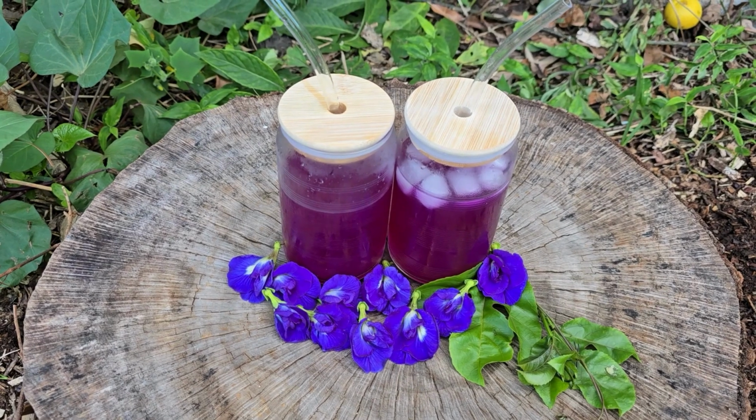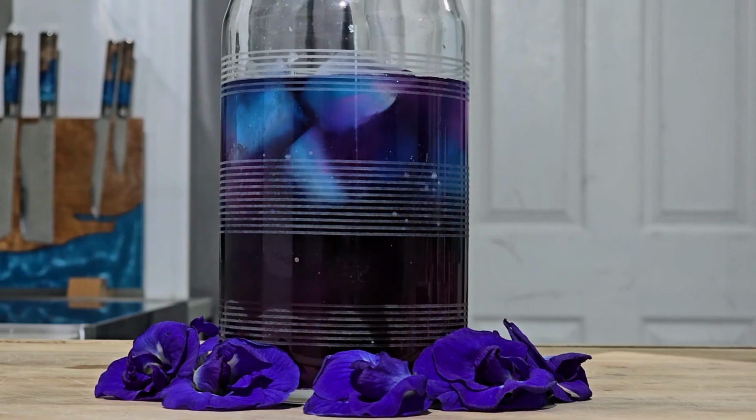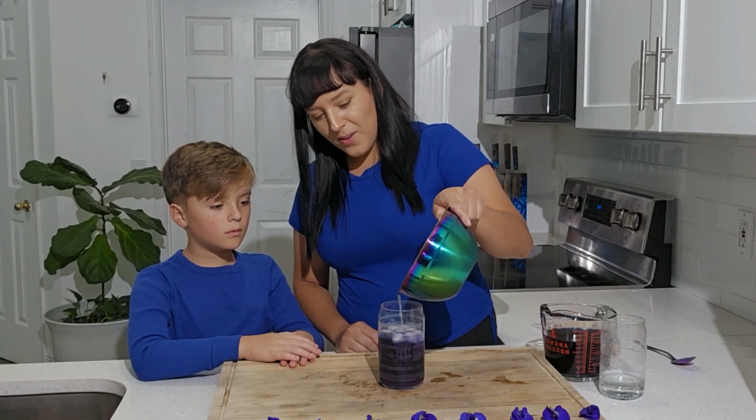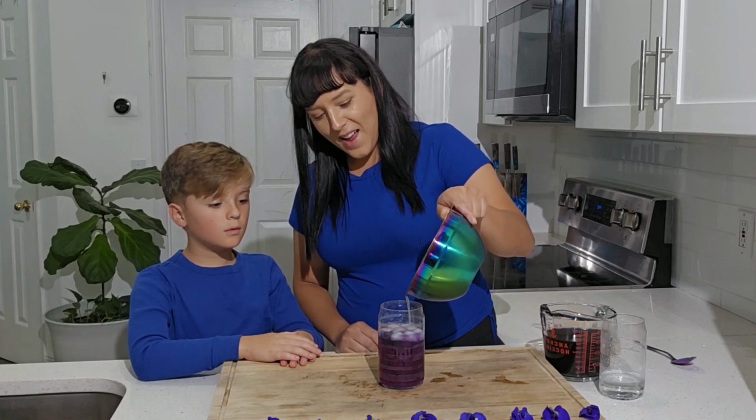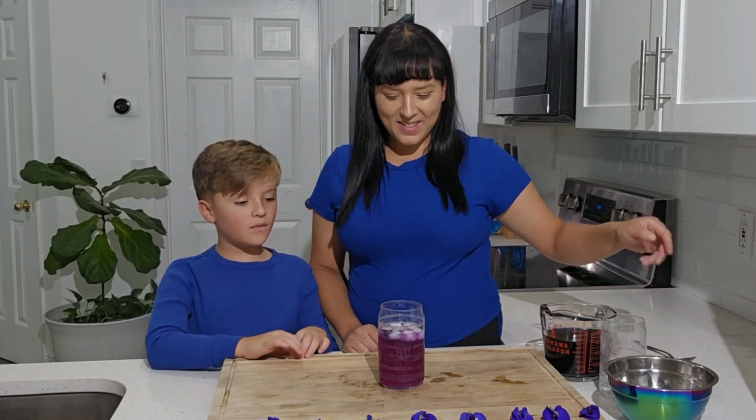A neat feature of blue-colored Thai butterfly pea is that it changes color according to pH, so it's a fun activity to do with kids. At neutral pH, it's a blue color, but add a few drops of something acidic like this lemon juice and it will turn pink. A popular recipe with the kids is color-changing magic lemonade, so let me show you how to make it.